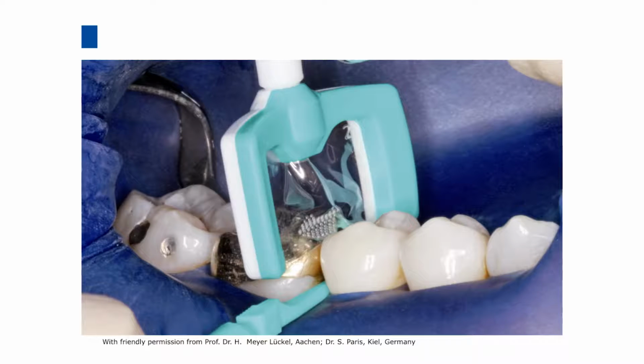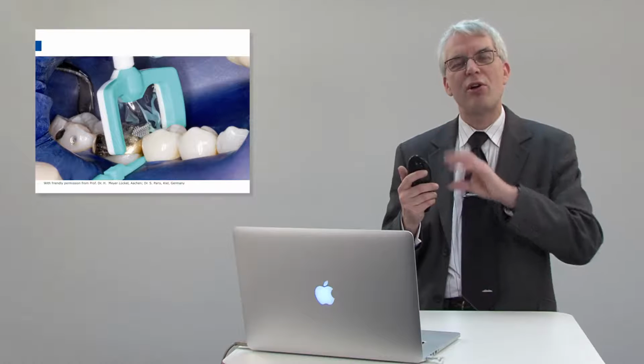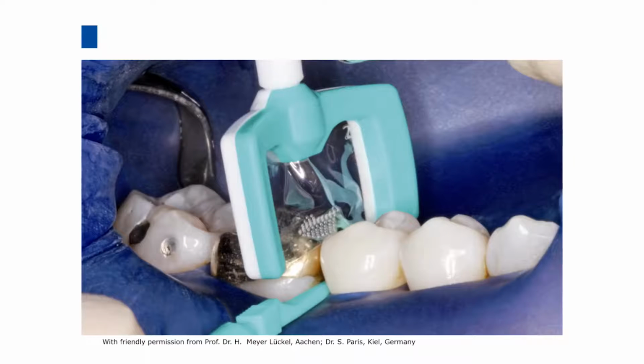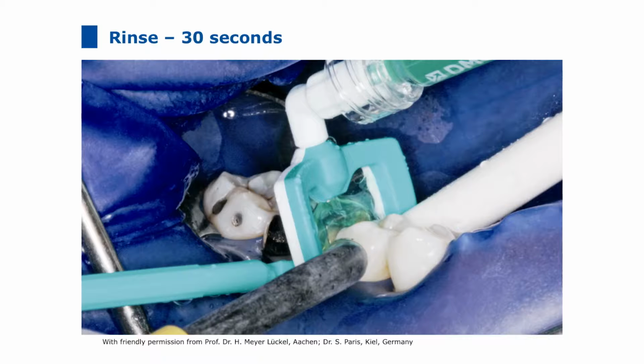This is basically a foil pouch which has outlets, tiny holes, about 70 tiny holes on the front side. This is the green side of the applicator. You want to put this in between the teeth, and the best way to do this is with a saw-like motion. So you place the applicator and you apply the etchant. This is hydrochloric acid gel for 2 minutes. And after these 2 minutes, you suction off the etching gel, remove the tip, and rinse at least 30 seconds.